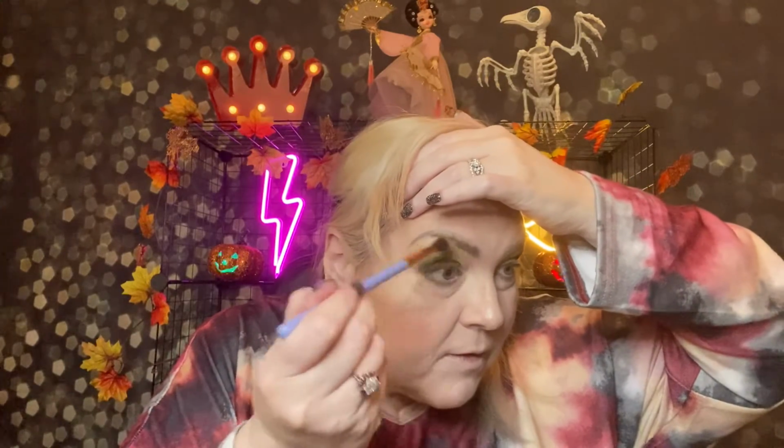I'm going to go back into Dry Martini again, real lightly, and just the most light touch, brush it up towards the brow. Just the lightest touch with it, just to carry the soft green up. So pretty. Now I'm going to get a blending brush and blend this to the gods.